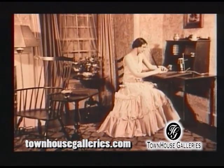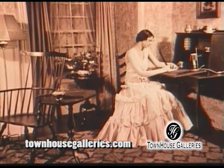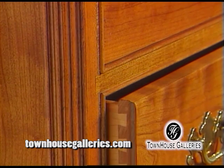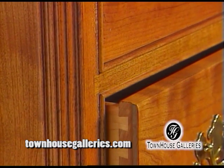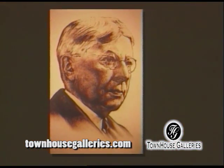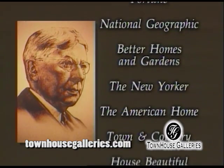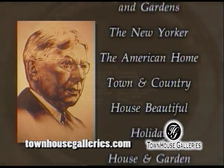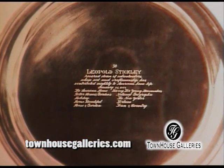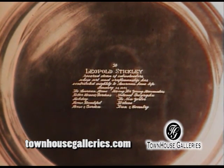In 1922, Leopold introduced the Cherry Valley Collection, timeless adaptations of early American and colonial antiques. Made from solid wild black cherry, these pieces have provided generations of families with lasting beauty and comfort. Shortly before his death in 1957, Leopold Stickley was honored by the editors of 10 magazines as the revered Dean of Cabinet Makers, whose art and craftsmanship have contributed mightily to American home life. It was an award never given before nor since to any furniture manufacturer.